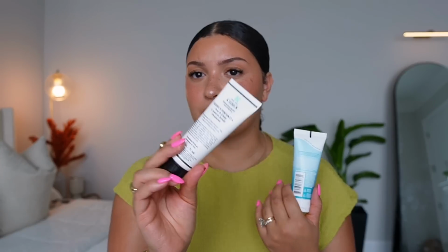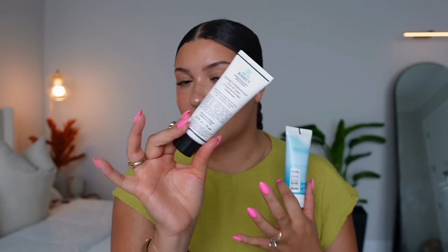So this one is from Kiehl's. It is the over and under cream to powder deodorant. I don't know if I was using this wrong, but it didn't turn to a powder, which I was kind of glad about because I didn't want it to be a powder. I just wanted it to be a cream. So not sure if I'm the only one who had an experience with this, but that is what I noticed in this. But it does last all day.